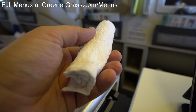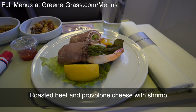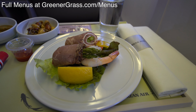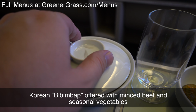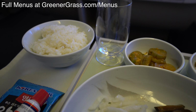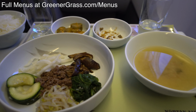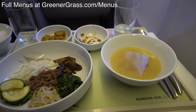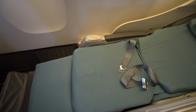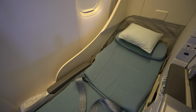Soon it was time for dinner, which began with a gin and tonic. The appetizer was okay, but the real highlight came from one of my favorite business class meals of all time. Korean Air's bibimbap. And what could be better than dessert? A fully flat bed topped with a nap.